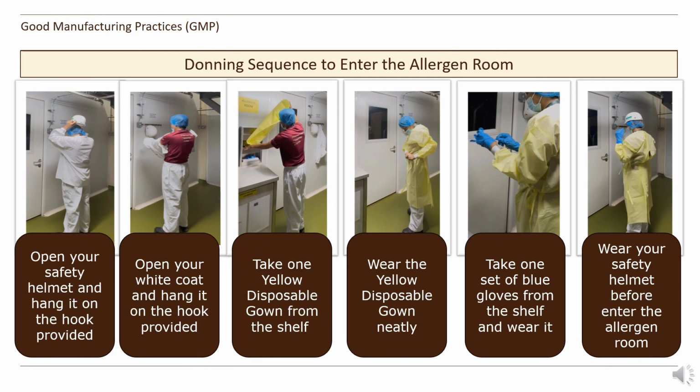Firstly, take off your safety helmet and white coat and hang them on the hook provided. Next, take one yellow disposable gown from the shelf and wear it neatly. Then, take one set of blue gloves from the shelf and wear them. Lastly, wear your safety helmet before entering the allergen room.